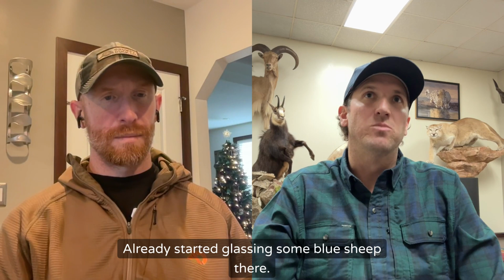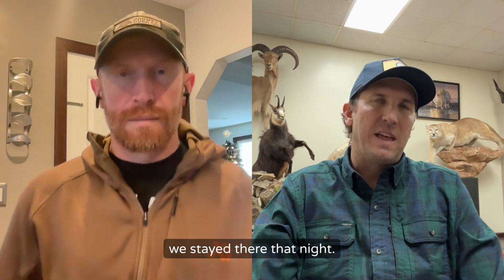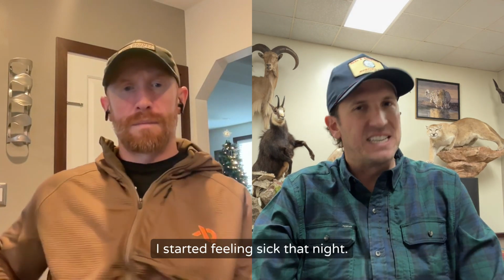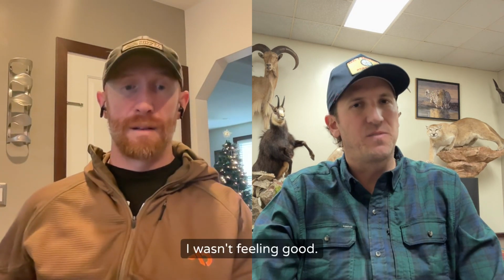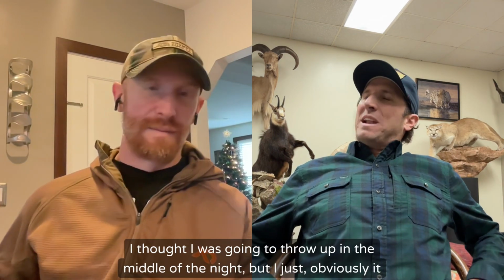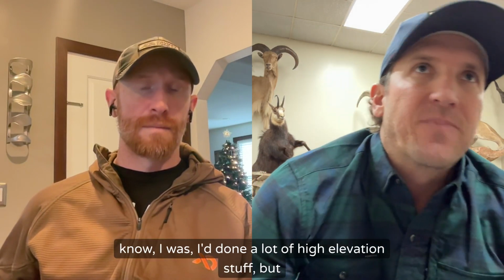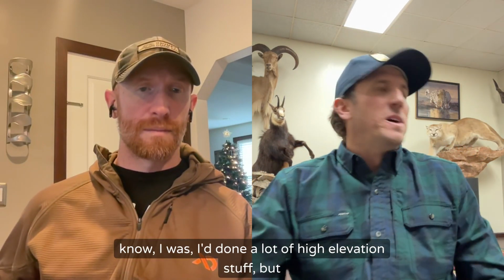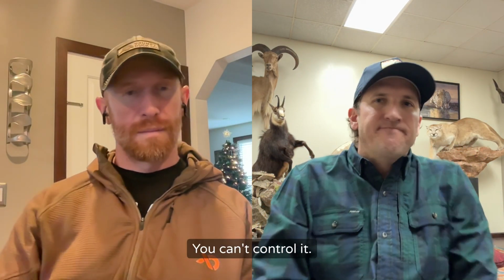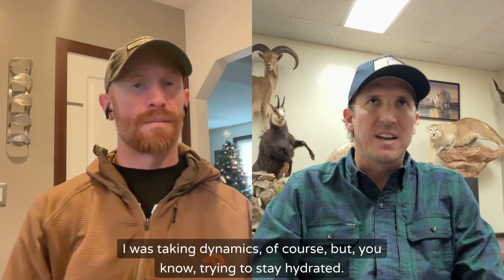Already started glassing some blue sheep there. But that wasn't the area we were going to be hunting. So we stayed there that night. I started feeling sick that night. I wasn't feeling good. I don't know how I kept it in. I thought I was going to throw up in the middle of the night, but obviously it was the elevation. I'd done a lot of high elevation stuff, but you can't control it.